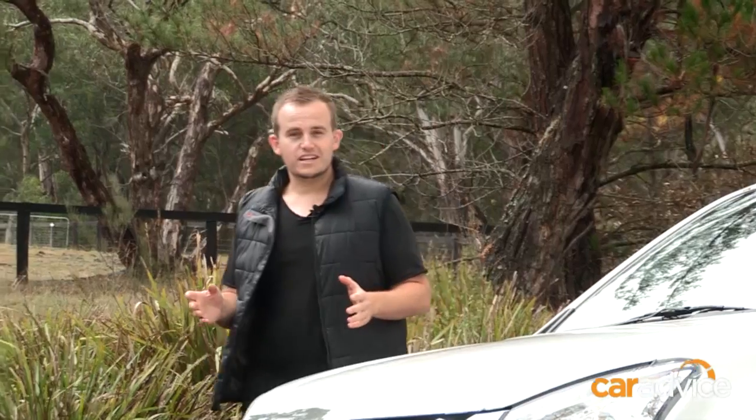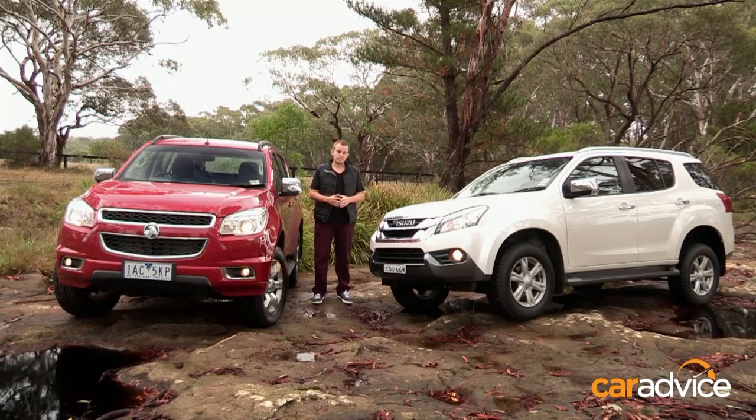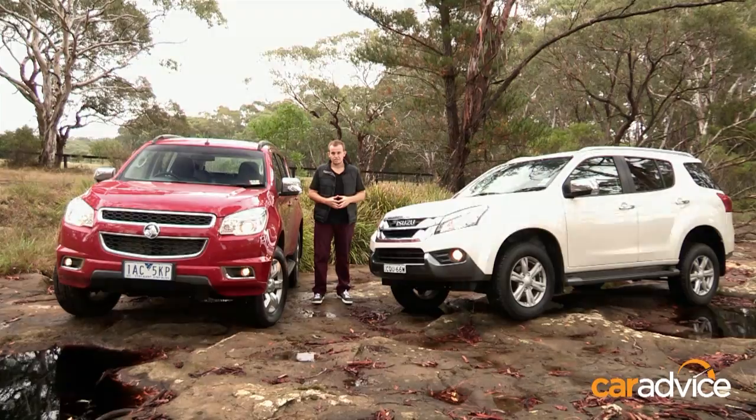There are plenty of 7-seat SUVs on the market at the moment, but not many of them can boast serious off-road ability. That's where these two come in, the Isuzu MU-X and the Holden Colorado 7.